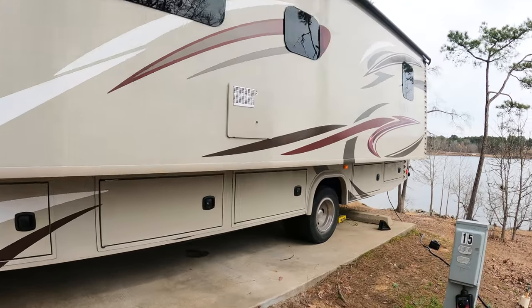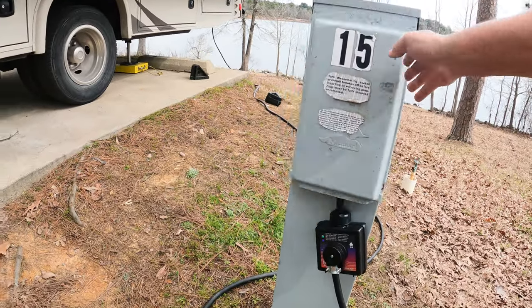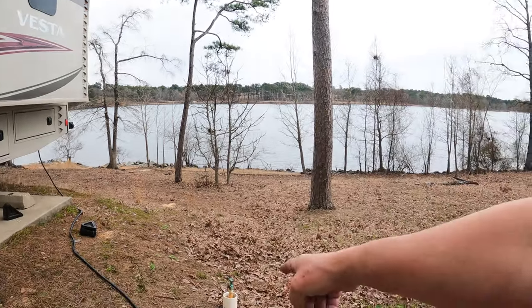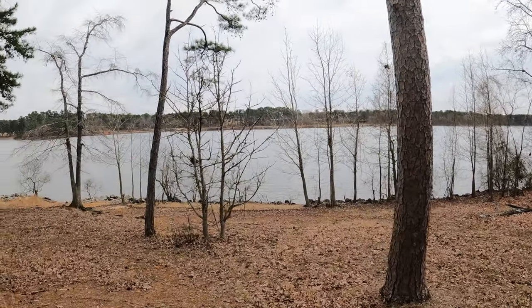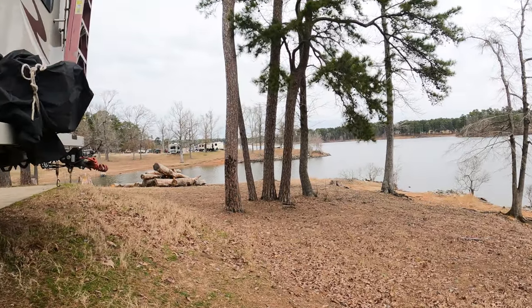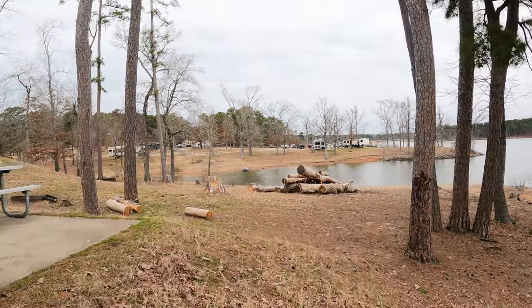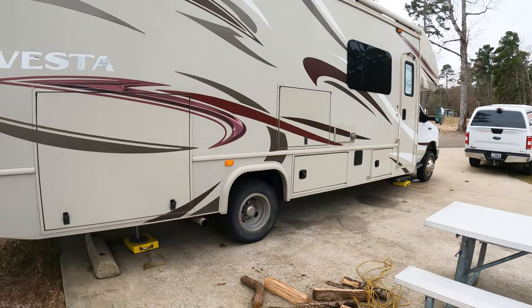The pad is not as level as I was expecting. We're 30/50 with a 15 amp plug as well. There's water. So all these sites, as you can see, have quite a substantial drop off here at the back. So I brought some firewood with me. And don't worry, the firewood that I buy comes out of East Texas. So I just kind of threw it off while I was getting set up.